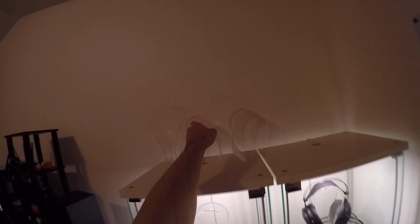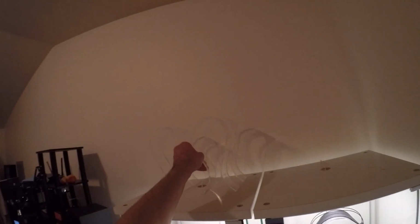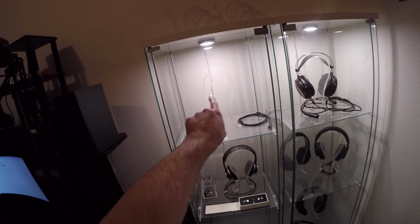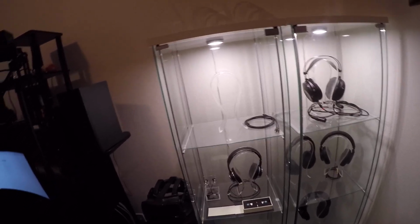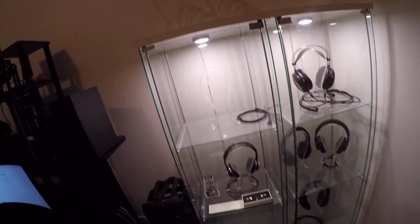These are new clear acrylic headphone stands for as the collection grows, which hasn't grown in a while actually, because I've been more responsible. The keen of you will notice that there is an empty spot here. A pair of Monolith M560s used to live there, but they sadly completely died. The right channel completely and utterly died.